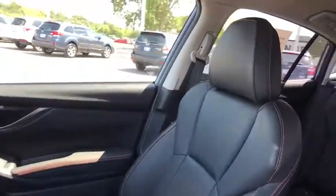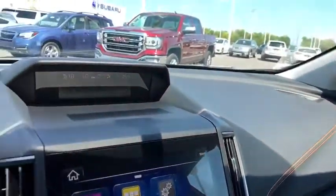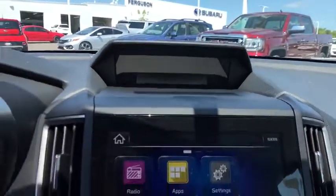defrost, AM/FM stereo radio. If affordable style and reliability are what you're looking for, this vehicle couldn't be more perfect. Drive it today.